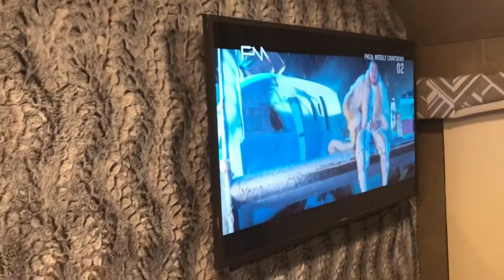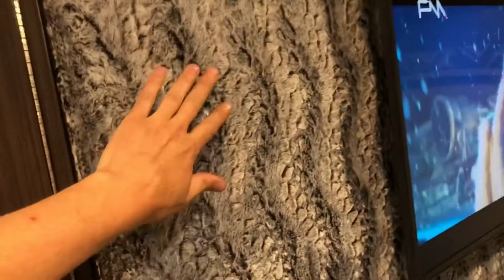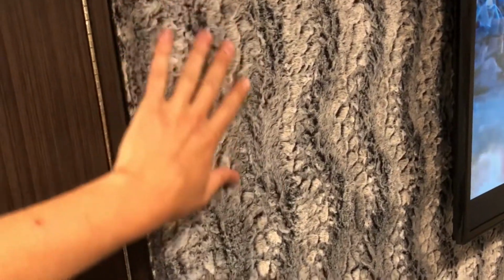Okay, so this is the bedroom. I replaced it with a 40-inch TV screen, which I absolutely love. And there's my furry wall. Oh, the furry wall. If you have not had an opportunity to stroke my furry wall, you're missing out, let me tell you. It's a lot of fun. So that's that.